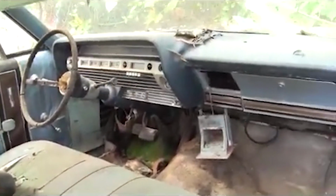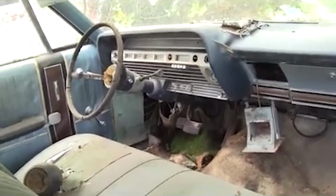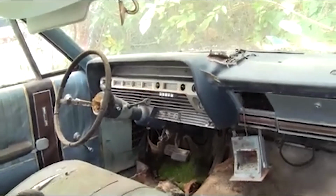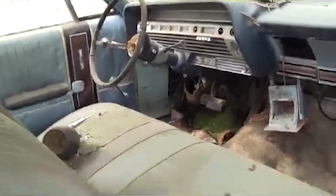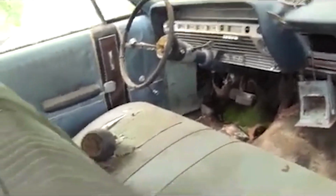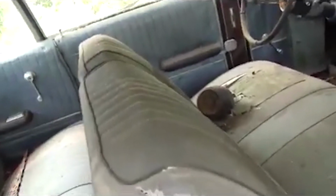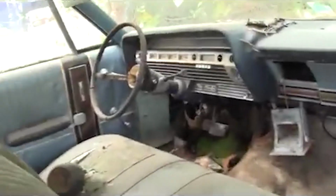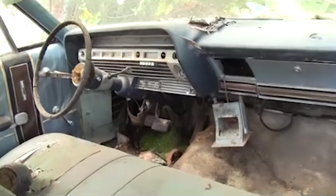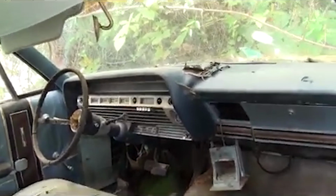This Galaxy 500 with a 390 has a clutch pedal. So it was a three on a tree. Cool, huh? I mean, it's not that bad looking in there for being out in the wilderness here. Does need some floor work. The carpet's kind of rotten. There's a hole. The bench seat is here, back and bottom and back. Door panels, knobs. Only the ashtray's been pulled out. Even the radio's still in the dash.